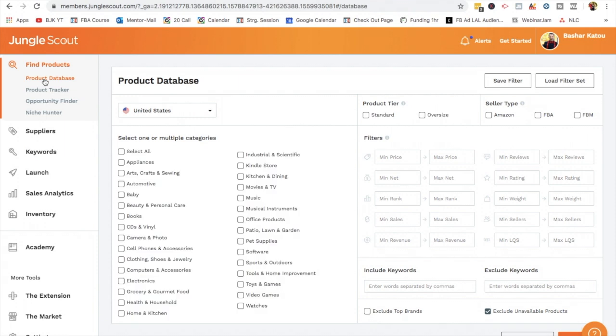So the product database is probably the best method of locating products. Different people do it differently. You might be interested in some categories, you might be interested in high ticket, low ticket, whatever you are interested in. The concept is all about the same. I would probably start very broad and then narrow down. You don't want to start very narrow, just simply because it will get complicated very quickly.